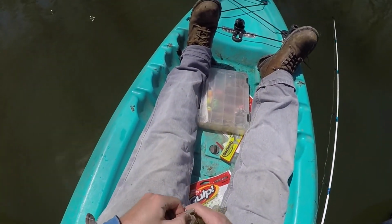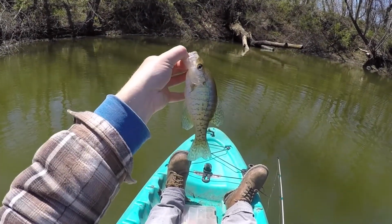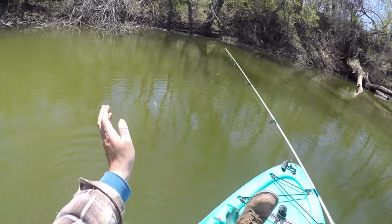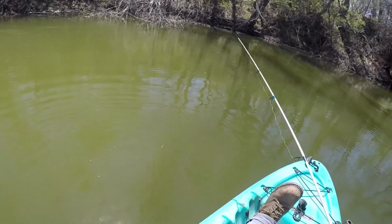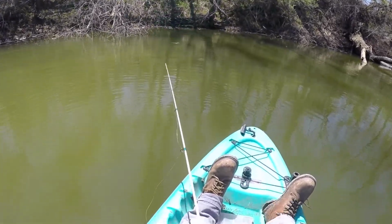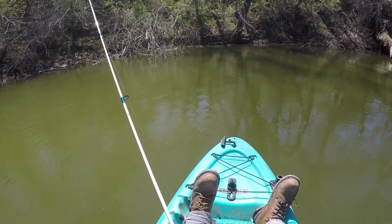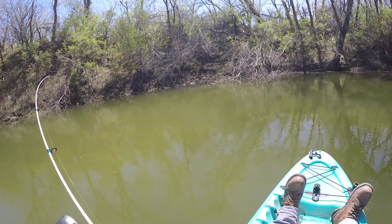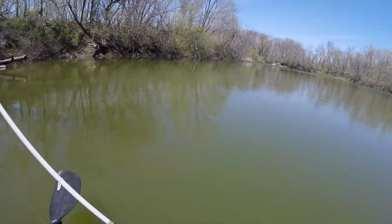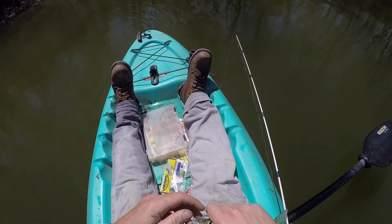I think scaling down is the best decision I could have made today. And fish afternoons in the spring. I think the bite's kind of heating up too as the sun gets higher in the sky. That's pretty crucial. Need that warm up. It can really help your day. There's one. Boy, I wish there was just some size to these guys, you know?